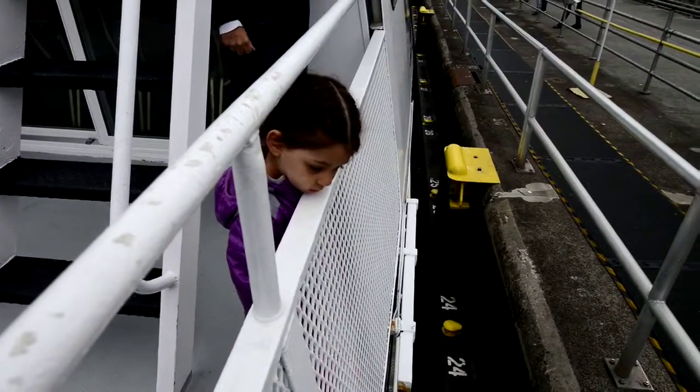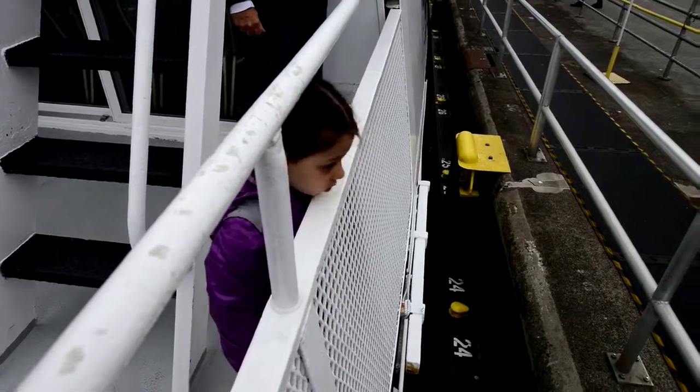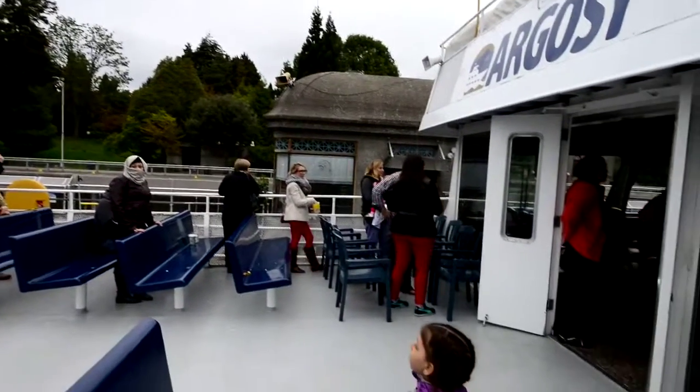You can see quite a few people here. The lock doors work as walking paths, and people like to come down and watch the boats come through, and this is our third most popular tourist attraction in the city, just behind the Space Needle and the Pike Place Market.